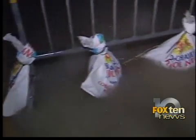Monday night was a rough one for Dauphin Island. Once again, it took the brunt of a tropical system. Homeowner Tom McFadden scrambled in the dark in the rain to board up his windows. "Doing all we can to protect it."